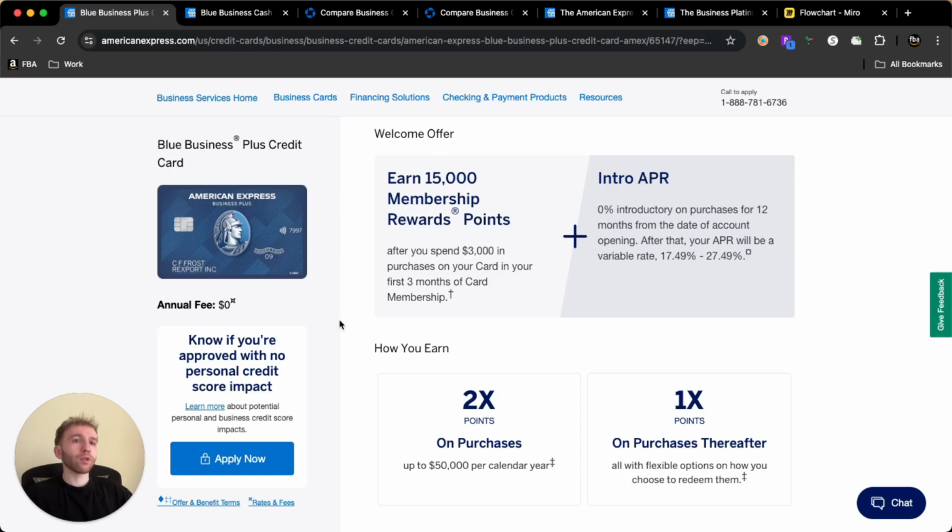Even though you're using your business EIN, for a lot of credit card companies, they do that hard pull. So this is a really good thing that they don't, because you can apply, you could get denied and it won't affect you. And you can apply for as many as you want and get approved for them, and it won't impact your personal credit score in that aspect.